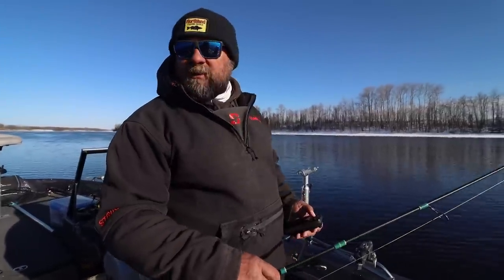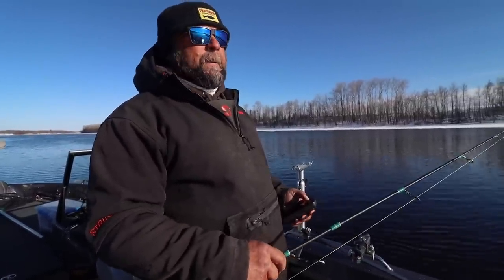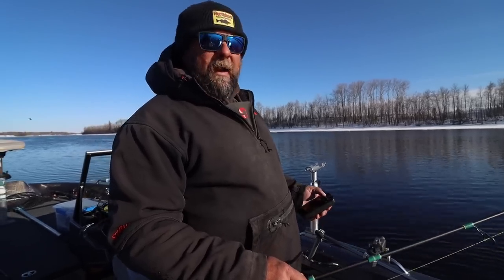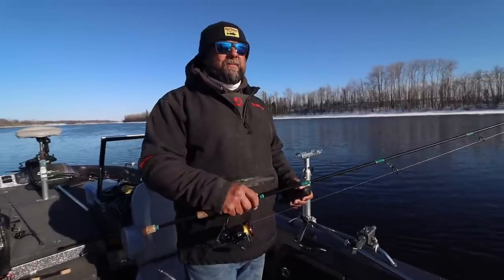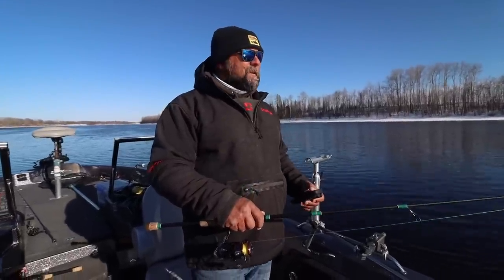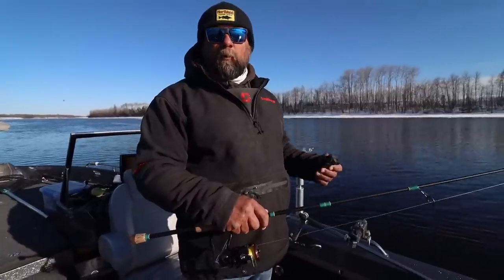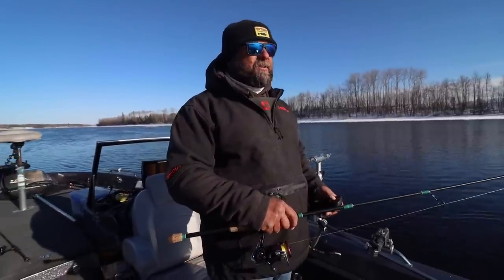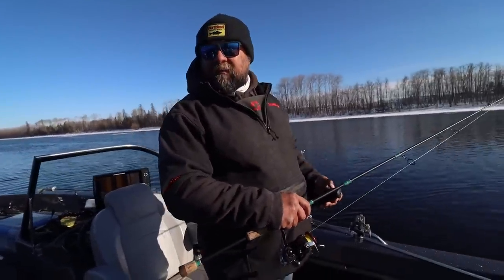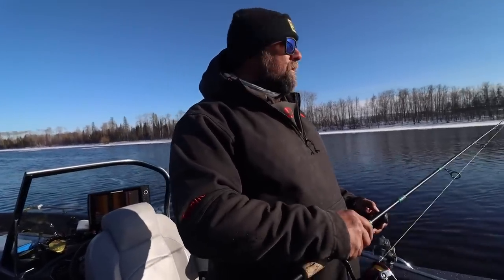There's a lot of fish in the system. We're marking a ton of fish in the system. They're just a little lethargic, you know, and everybody gets rammy to get up to the river the day it thaws, and typically it's not great. Typically the further into the season you go, it gets a little better because you get a little warmer water. A few degrees can make an awful big difference. So I would think with that, early to mid next week is gonna be getting there.